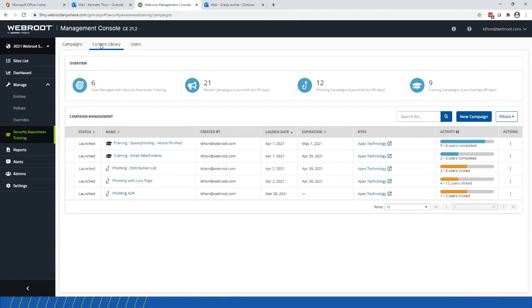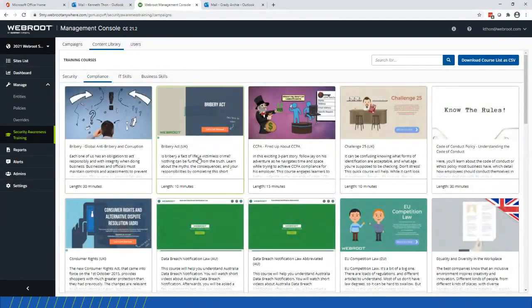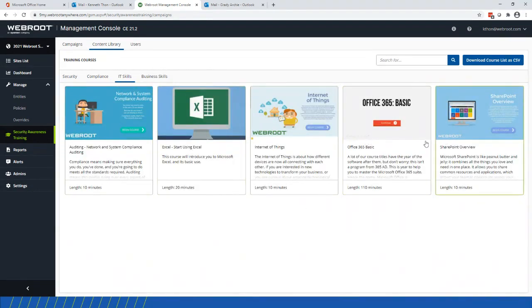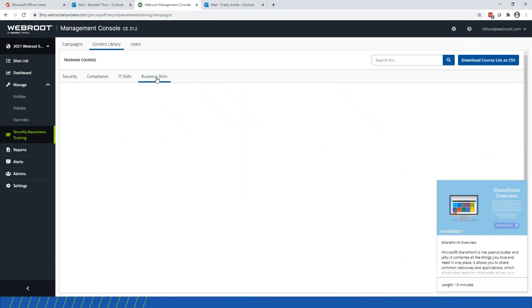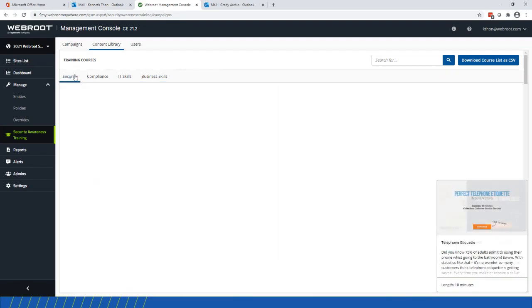Now, if I click on Content Library, the courses are organized by the categories that I mentioned earlier. Our focus, obviously, is with the security courses. However, we have the compliance courses as well, HIPAA, PCI, CCPA, and so forth. IT skills, for example, Office, SharePoint, IoT, and business skills as well. We're consistently adding courses to this library, as Phil mentioned earlier, on a monthly basis.